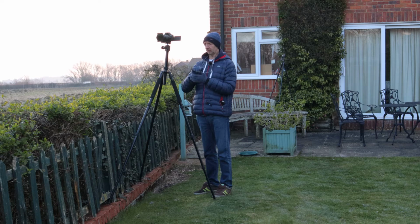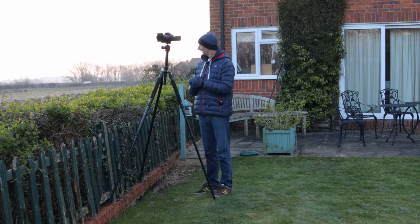Later on in the evening, you also get the shadows on the field there. That looks really nice as well, so possibly I might get something a little bit different there too. So I'm hoping for some quite interesting shots. Not really spectacular, but it's better than nothing.